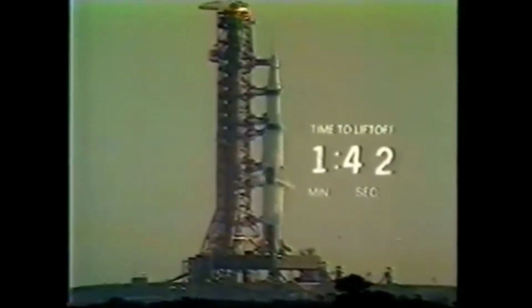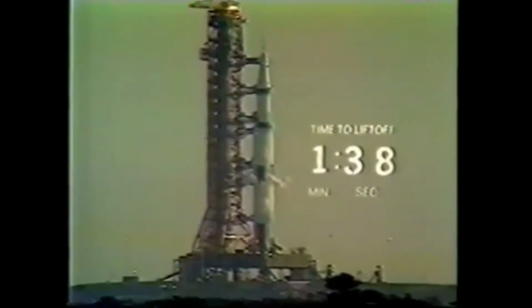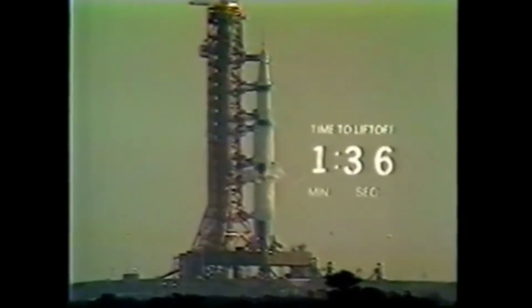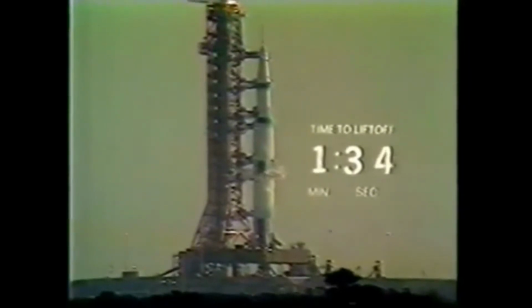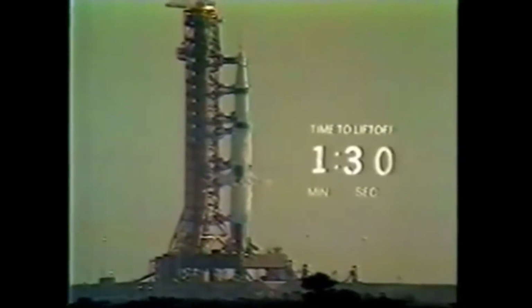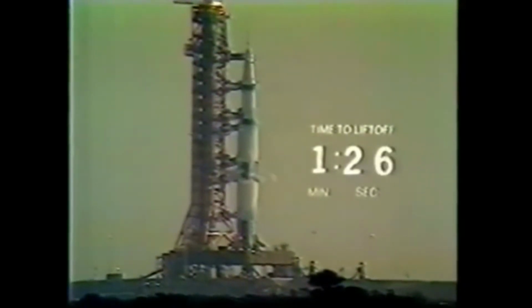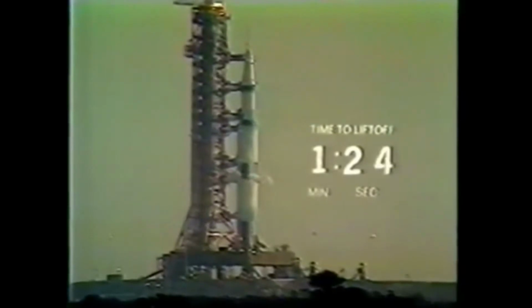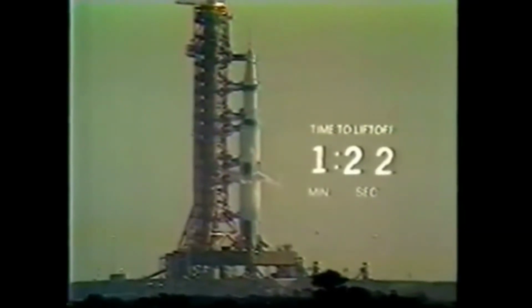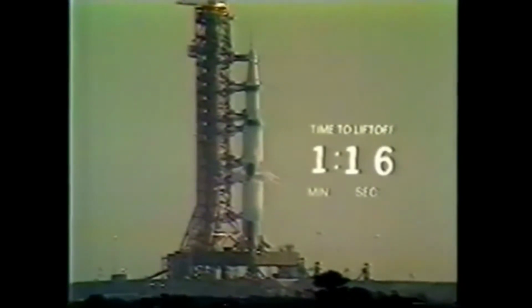We have a vehicle weighing 6.2 million pounds on the pad. Interestingly enough, some 1,200 pounds of that weight is just frost on the side of the vehicle created by the extremely low temperatures of the propellants. Coming up on 90 seconds, mark, T-minus 90 seconds and counting. The Apollo 8 crew standing by, spacecraft commander Frank Borman, Jim Lovell, Bill Anders. We now have a report that the liquid hydrogen tank on the 3rd stage is pressurized.